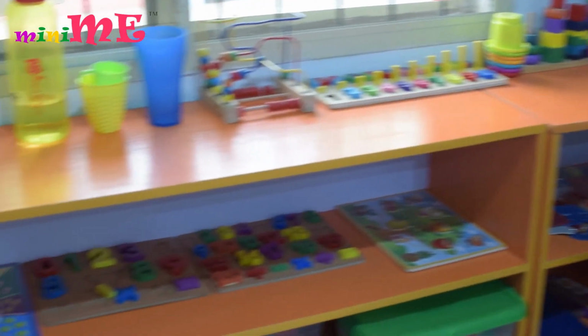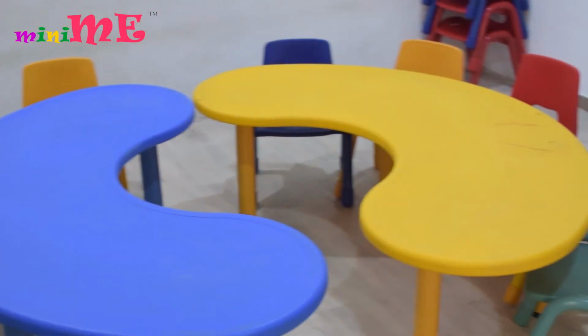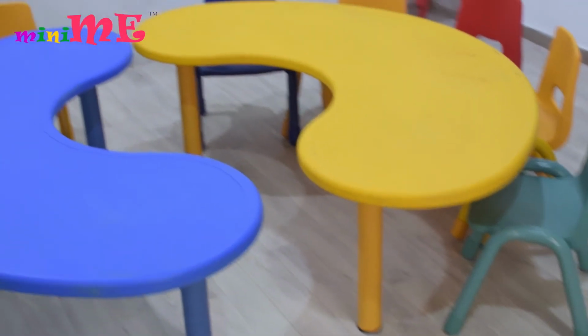Because when you put children in a space that is always dirty, always crowded, just always disorganized, it tends to register in their head that it's okay to be rough. Do you understand? So when you are looking for a good Montessori school, please make sure the room is clutter free. 2, also look out for childlike furnitures, like furnitures that are of children's sizes. Let them be colorful, maybe not colorful, but let there be childlike furnitures in that room.